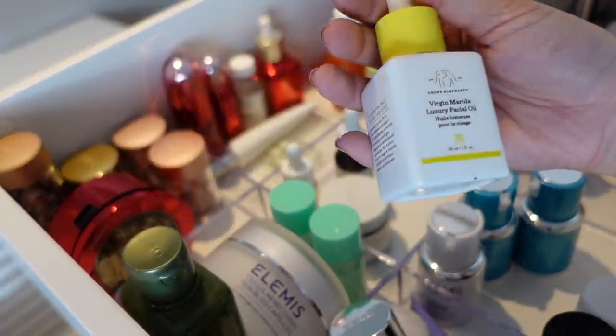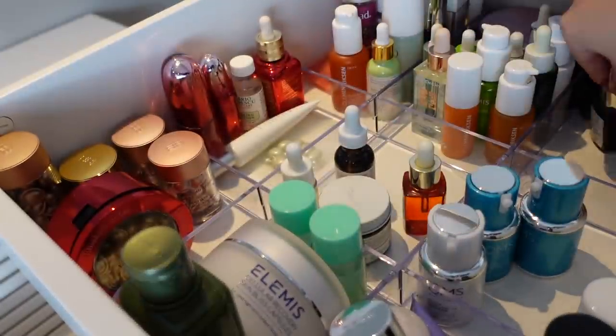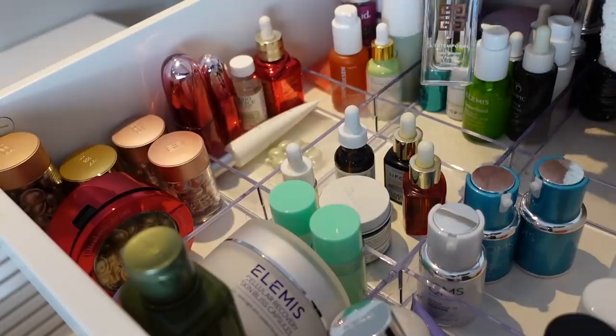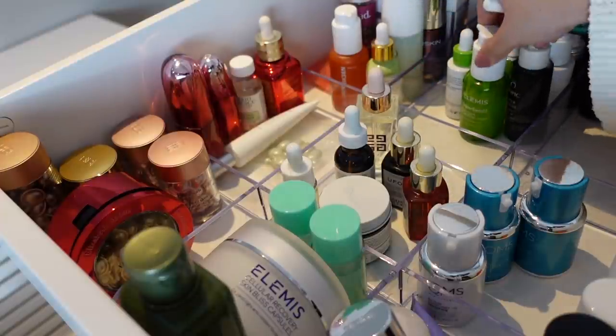This is a Drunk Elephant oil. I'm gonna keep this glow oil from Sunday Riley. I'm going to keep this as well. This is really, really good. This is the UFO Ultra Clarifying Face Oil. I'm gonna keep the Givenchy oil. Okay, I think these I'm just gonna donate. I'm just gonna have to donate.